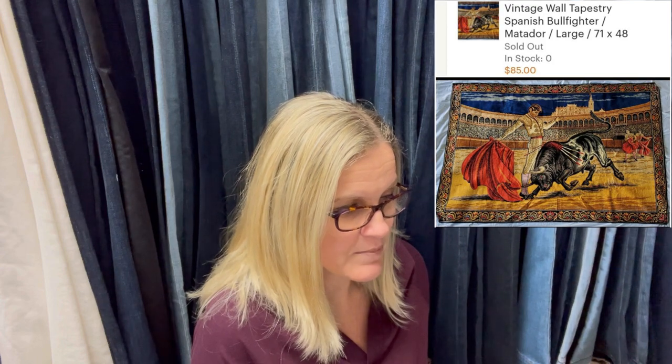All right, the next one says paid $5 for this wall tapestry at a church resale shop. And it sold for $85. It is a vintage wall tapestry, Spanish bullfighter, and it's 71 by 48 inches. And I'm not sure what platform that sold on, but it's what it looks like.